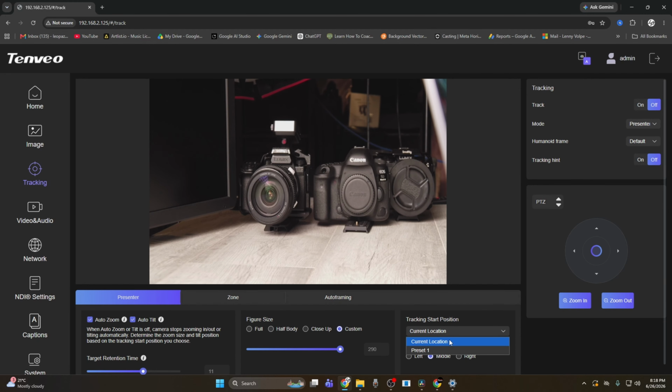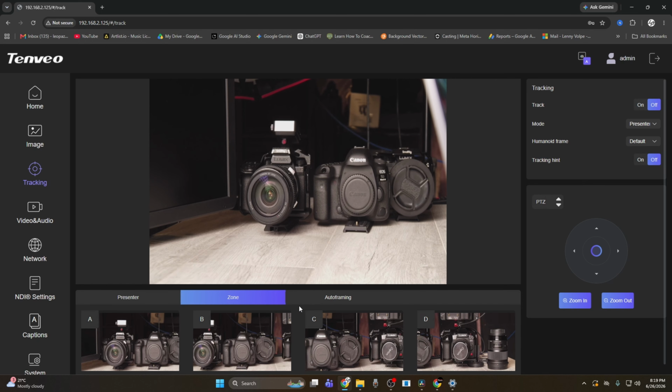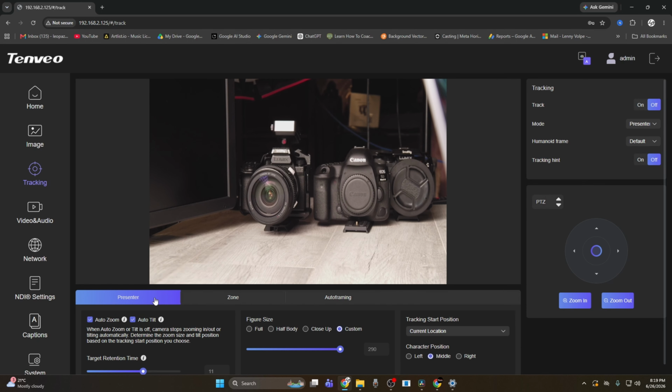You can also define the initial tracking position, enable or disable tracking, adjust close-up image proportions, configure tracking zones, and customize how the AI responds to movement throughout the space.